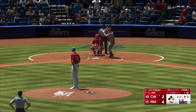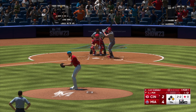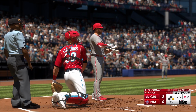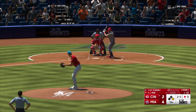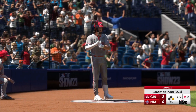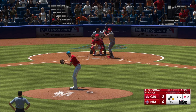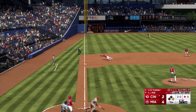With 2 strikes, may see some movement over there at first base, trying to stay out of a double play here. And a pitch. Foul ball, another 2-2 upcoming. And that just misses. Really good take, especially with 2 strikes. Jonathan India up next. Three-two now.